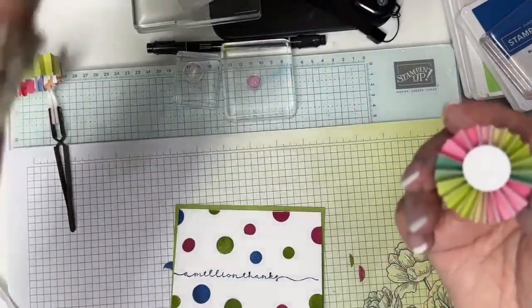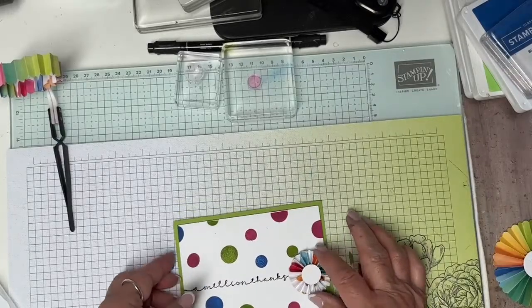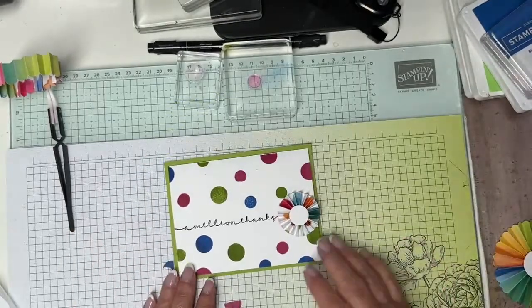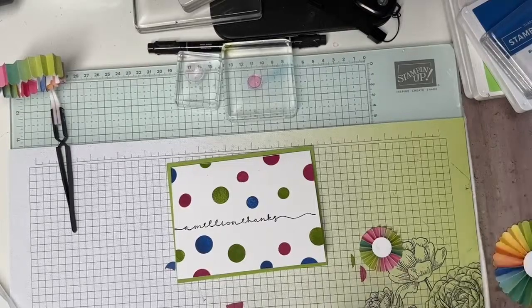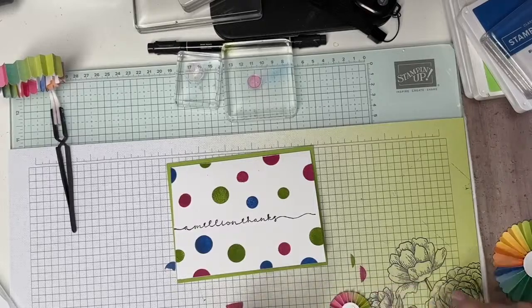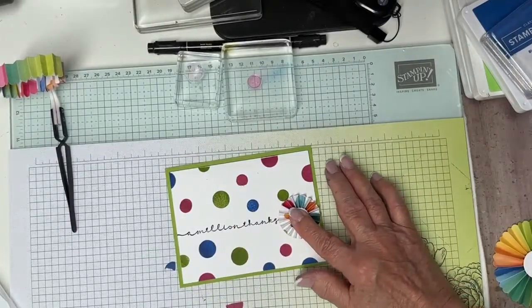This is what this is when you get one of those cut in half. So that's going to go, let's see, I like that better. A million thanks is going to go right there. And I'm going to do that with glue. That's a little bit too much thickness to add and use a Stampin' Dimensional. So that just fits on that side.